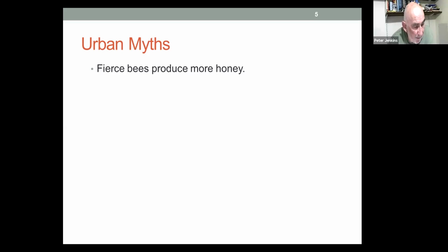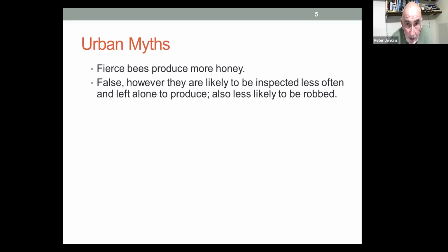One is the belief that fierce bees produce more honey. Now that's quite commonly stated. Well, they might, in certain circumstances. If you've got an enthusiastic amateur beekeeper who's just got two hives and one is very docile, he's more likely to have a poke about inside and keep disturbing and distressing the bees. The aggressive bees, on the other hand, are more likely to defend their hives, so they'll be left alone and won't have nosy people poking about inside them, stressing them out. Bees that meet you at the apiary gate are also more likely to jump on a wasp. They're less likely to be robbed.